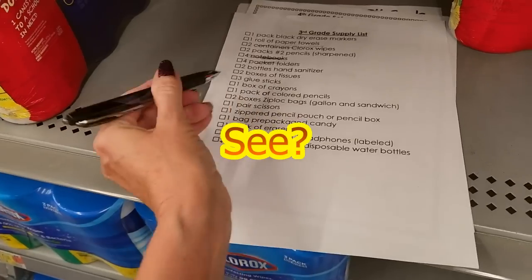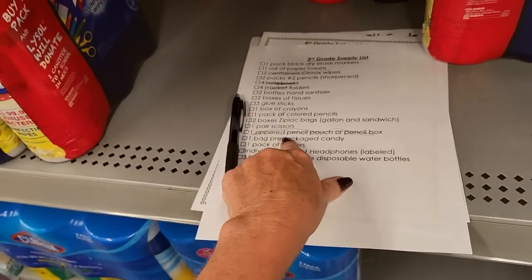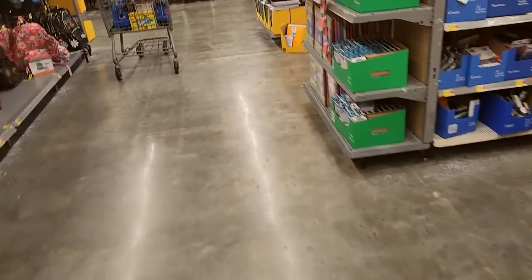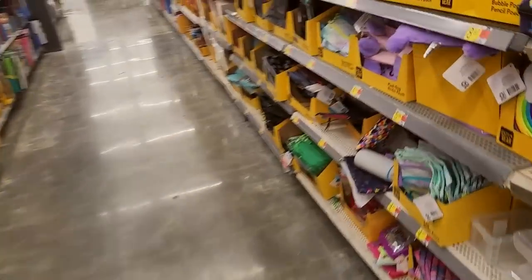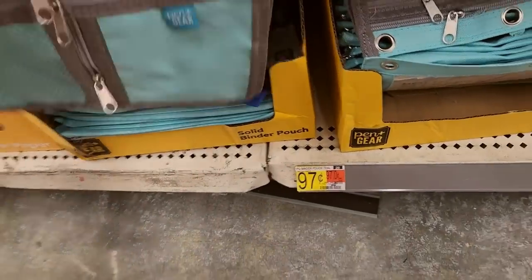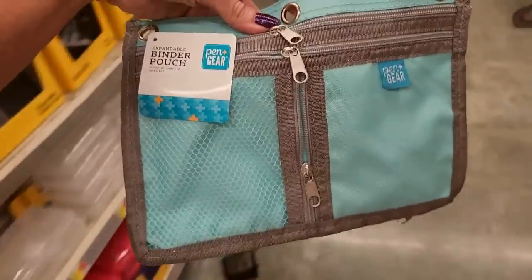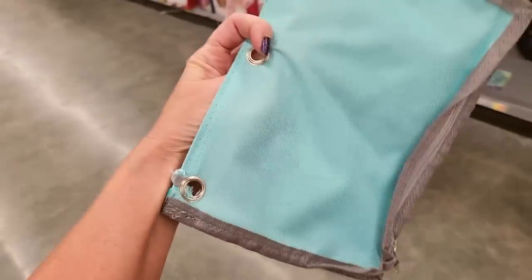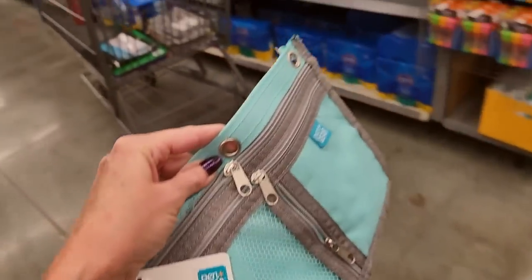Oh, wait a minute. Here is a pencil pouch. I heard you screaming at me. It's right there. We need a zippered pencil pouch or a pencil box. Let me go grab another one. Okay. Let's do this fun light blue one. I like this one. This one has little pockets and stuff. We'll do a light blue one for the third one. This one's pretty.